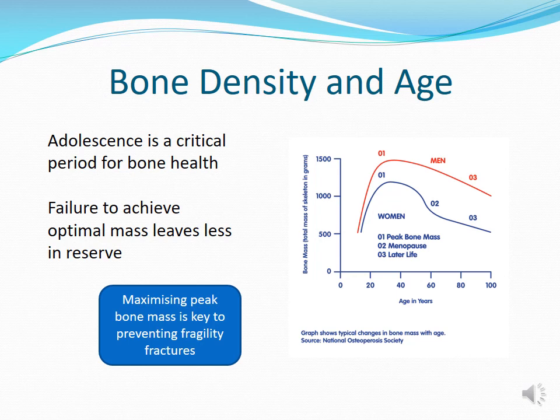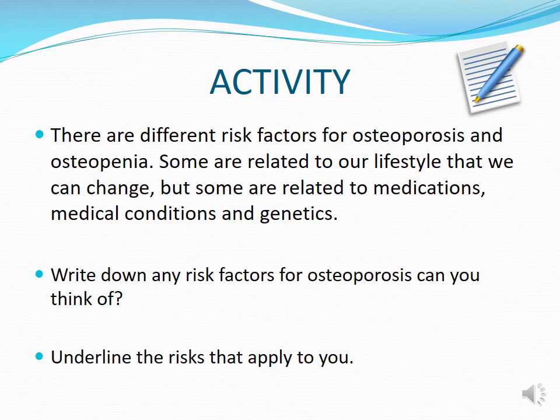Maximising bone density at an early age is key to preventing fragility fractures in later life. So get your children, grandchildren, and great-great-grandchildren active. There are different risk factors for osteoporosis and osteopenia. Some are lifestyle factors that we can change, but some are related to medications, medical conditions, and genetics.